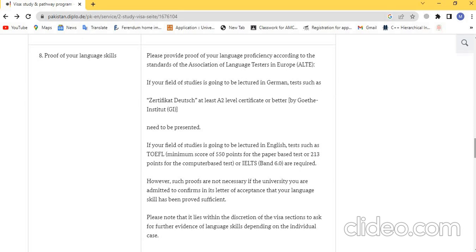But I just want to tell you the main brief of this language skill: if your lectures are going to be held in English, then you have to provide an IELTS certificate or a TOEFL certificate. But if your studies are going to be held in German, then you have to provide a German language certificate. Up to the university requirement, if the university has the B1 level, then the German embassy will accept it. But for the safe side, they have written that the minimum must be A2 level.